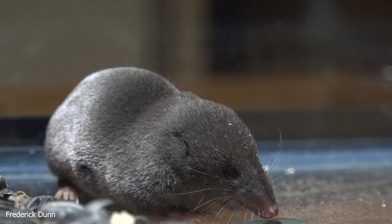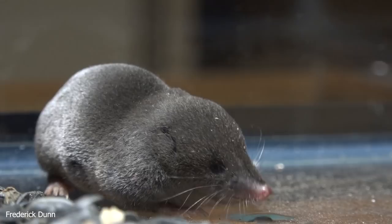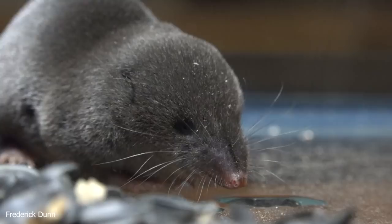Now, the other thing is, if you've ever had a dog with a thick coat of fur, they shed in spring. Well, so do shrews. So this shrew, this time of year, has the thickest, most dense coat. And that's so it can survive.